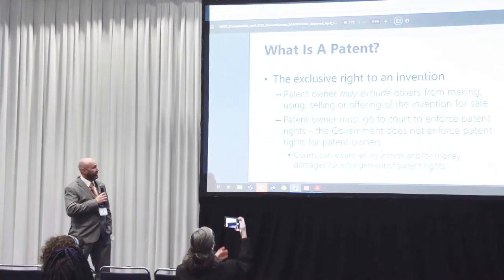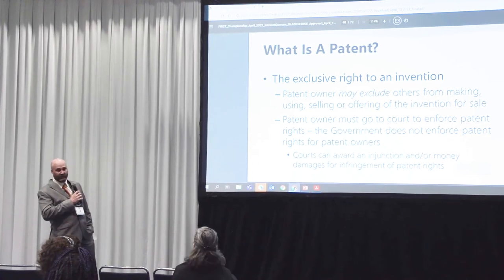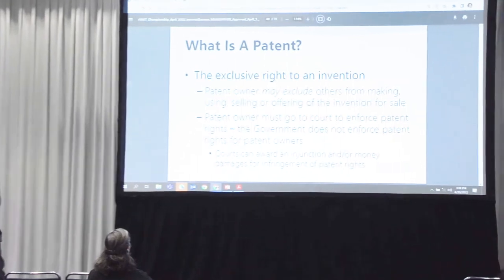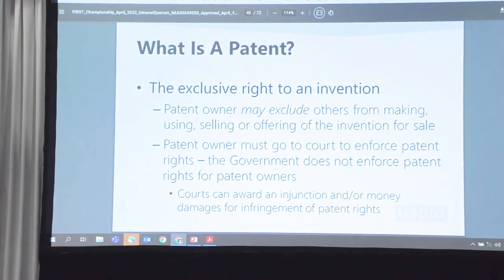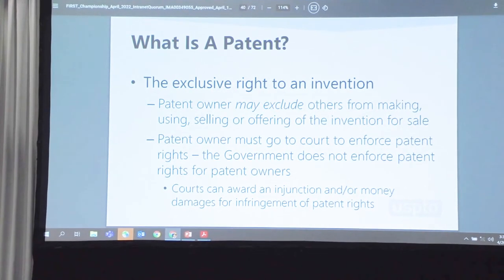So what is a patent? Getting at it, it's the exclusive right to an invention. Specifically, it's the exclusive right of the United States to make, use, and sell the invention. So in your example, if they didn't apply for an application or a patent in the United States, then there could be any number of knockoffs sold and made and used there.